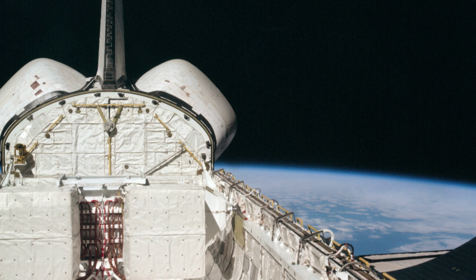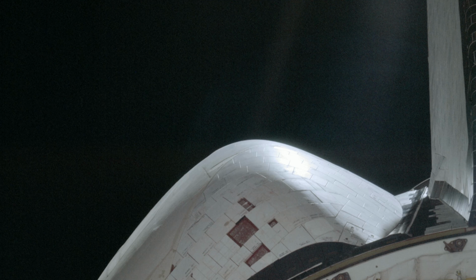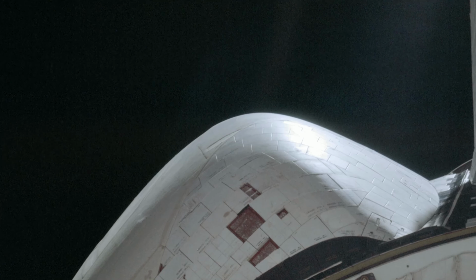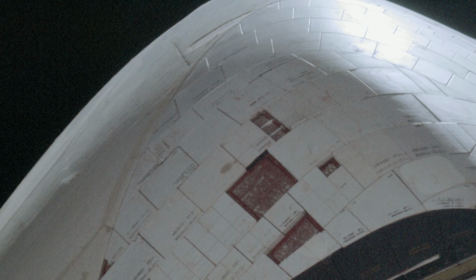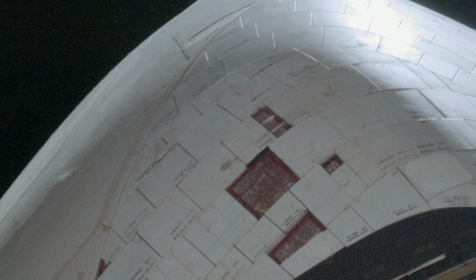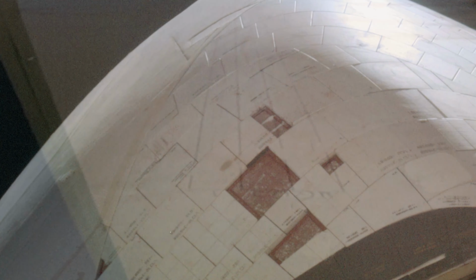The crew reported that insulating tiles on an engine pod had dislodged. The craft was covered in thermal tiles to protect it during the heat of re-entry. Problems with tiles would be an ongoing issue.